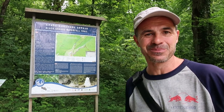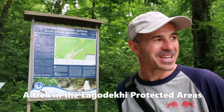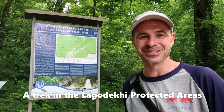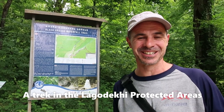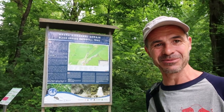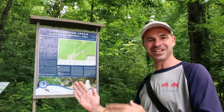So we crossed the border from Azerbaijan to Georgia, and we're in Lagodekhi, which is in the very northeastern part of Georgia. We were going to pass through, but we decided to stay a bit longer because it looks really nice. So we stopped in Lagodekhi in a nice little guest house, and we've come up to the Lagodekhi Protected Areas, which is the mountains north of Lagodekhi on the border with the Russian Federation, Azerbaijan and Georgia.